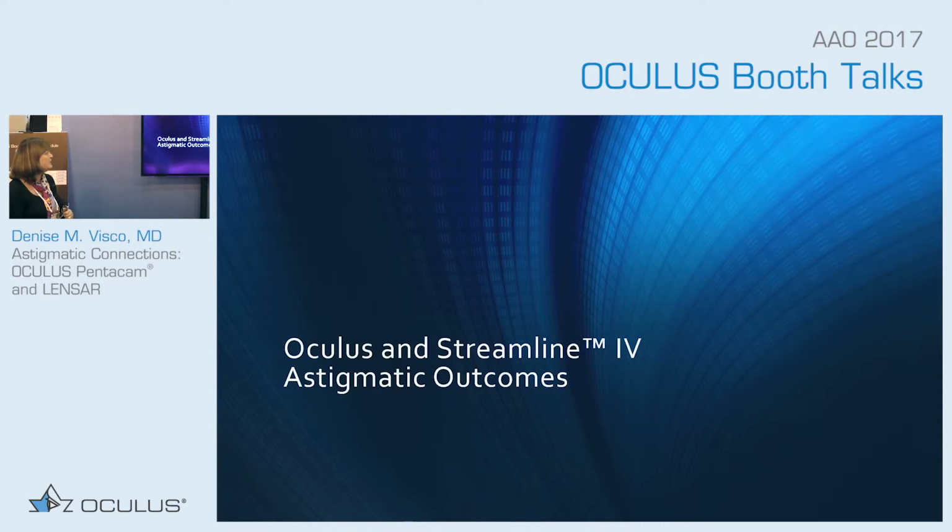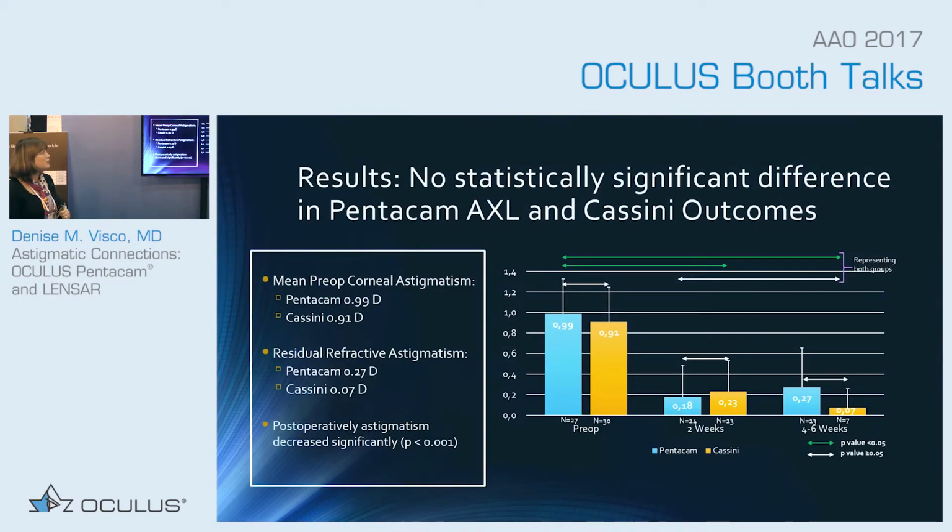But what are we getting with OCULUS and Streamlined? Well, again, I mentioned earlier that I did most of my work with Cassini in the initial stages, and now I'm doing work with the Pentacam and looking at choosing which instrument is going to do a better job in registering this information and giving me good outcomes. And you'll all be happy to hear that there's no significant difference between these instruments.